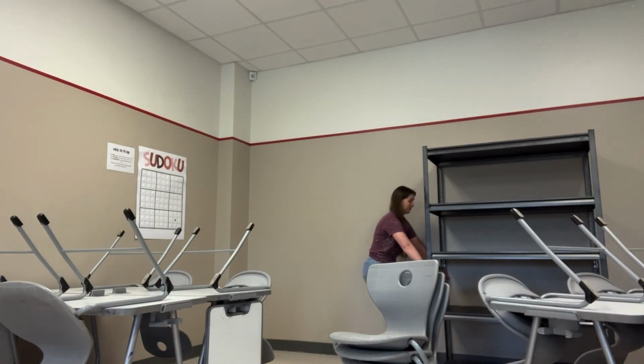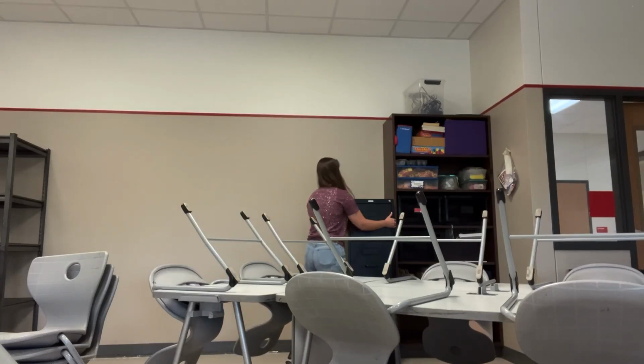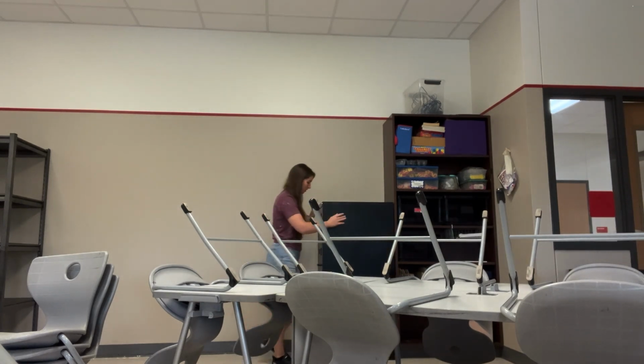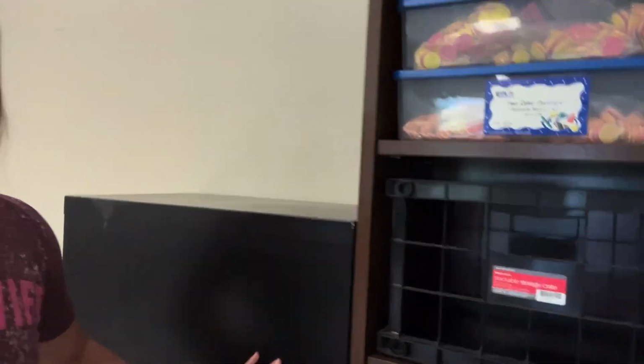I redid what I did yesterday. I walked in and absolutely hated it so much. So I moved the shelves all the way to that corner, which I like a lot better. And then I just turned the filing cabinet sideways because I mentioned that the main reason I didn't like it is because the depth was off. So when I turn it sideways, the depth isn't off, and that just flows so much better, and I can still access the filing cabinet pretty easily.